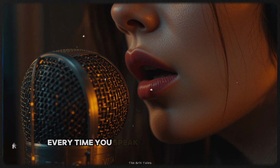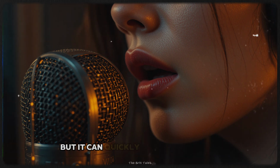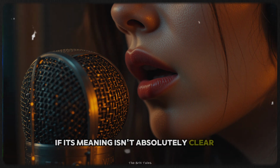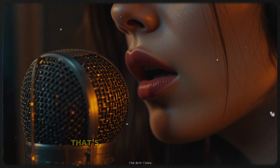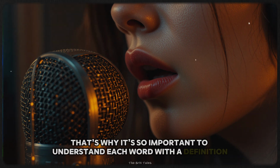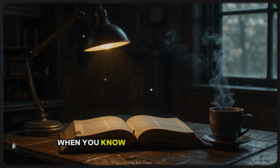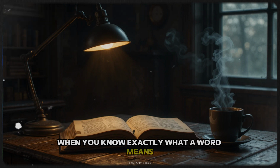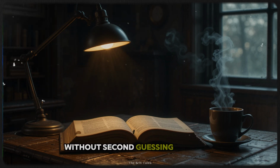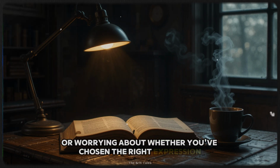Every time you speak. Learning a new word is exciting, but it can quickly become confusing if its meaning isn't absolutely clear in your mind. That's why it's so important to understand each word with a definition that's simple and easy to remember. When you know exactly what a word means, you can use it with confidence without second guessing yourself or worrying about whether you've chosen the right expression.